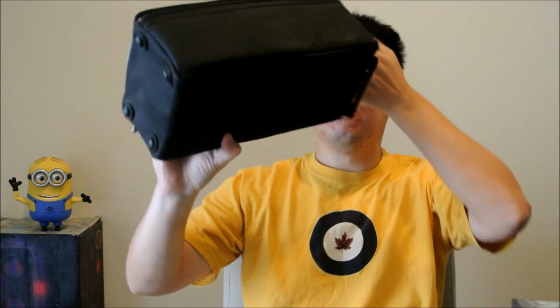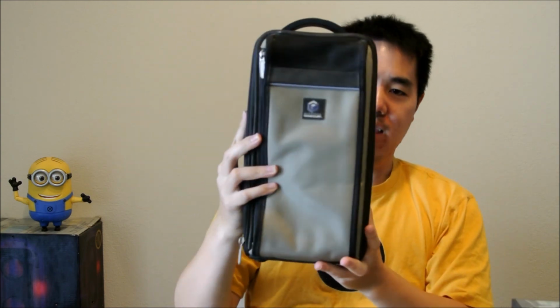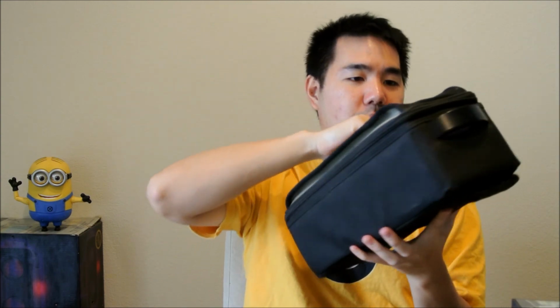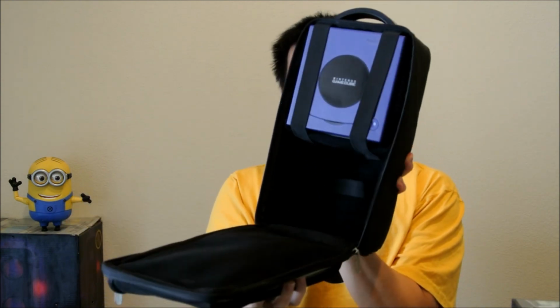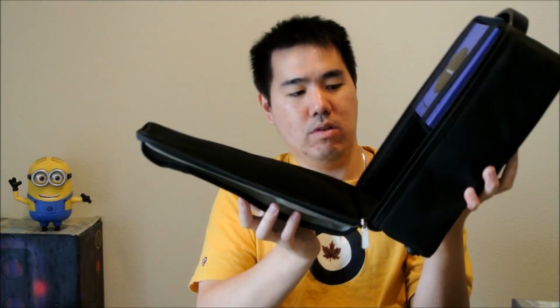It came in this pretty cool carrying case, I've never seen this. So when you open it up, the handles are coming out. I don't think it's zipping. So when you open it up, it kind of stays in there locked in, and at the bottom you can put your controllers and stuff. That was pretty cool. And then it came with a few controllers and a few games.